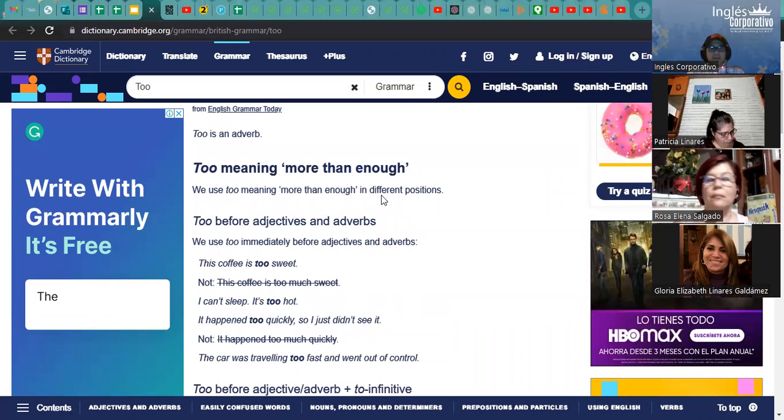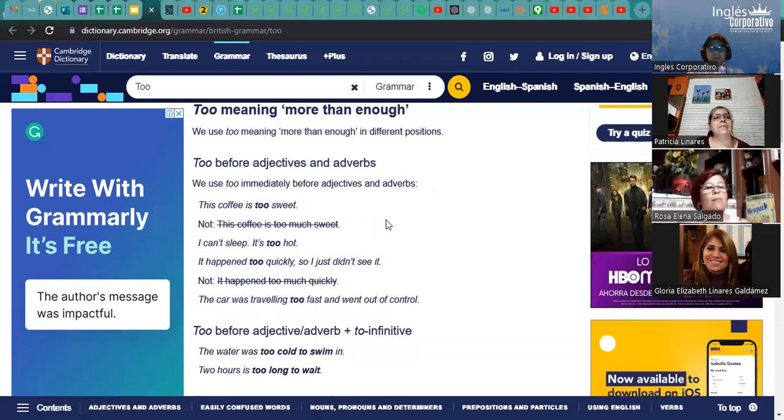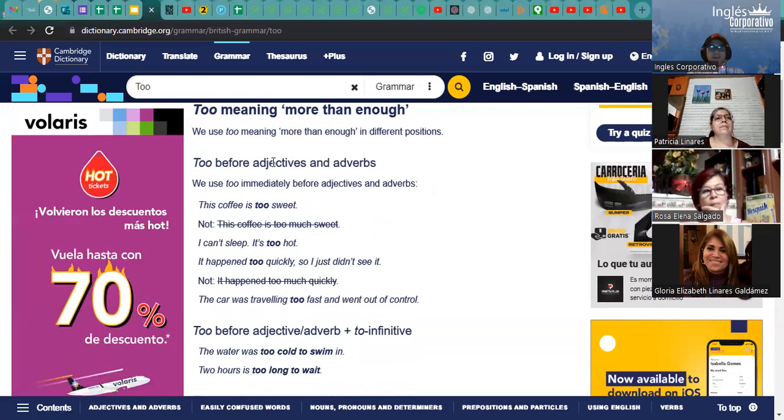So for example, if I say I have too many pants, that means that I have more than enough. Too much water is more than enough water. So we use too, meaning more than enough, in different positions. The first one is too before adjectives and adverbs.